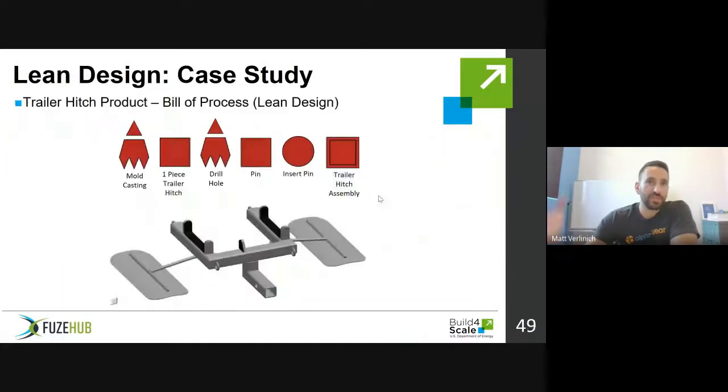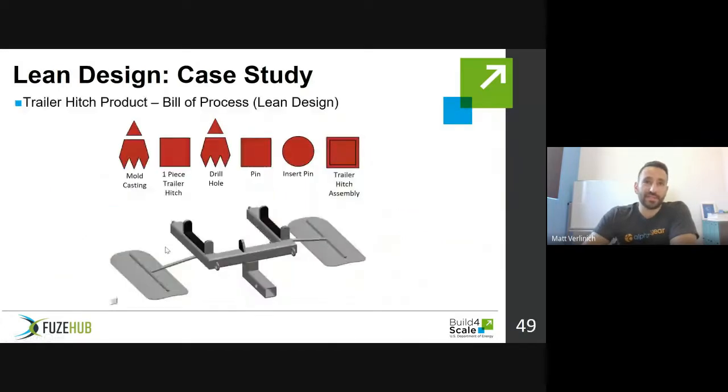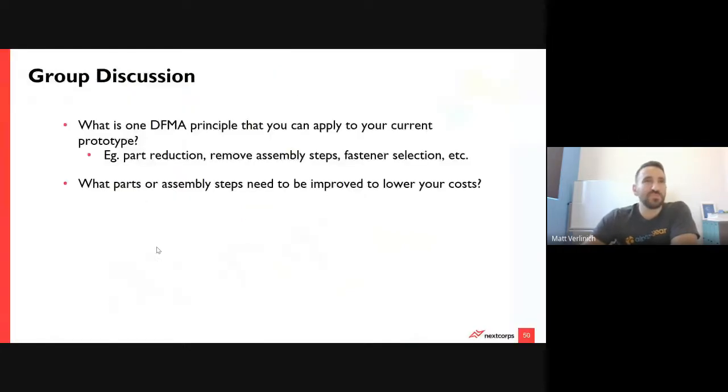The ultimate goal would be to get this down into a single cast part, because then you can save all of those steps. I'm not sure how they did it, because I don't think this design is possible, but we'll see.